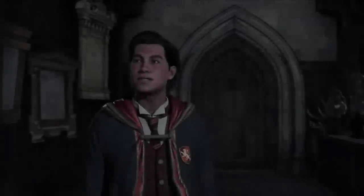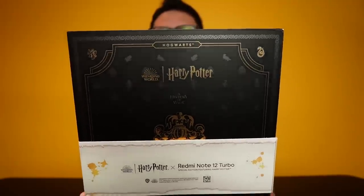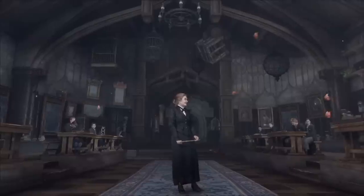Buti na lang mag-collab si Xiaomi with Harry Potter. Ang tagal ng Harry Potter ah. What is the meaning of this collaboration? Recently, alam niyo na yan kung bakit. Hogwarts Legacy, that's right. A very popular video game has come out and si Xiaomi tinake advantage ng opportunity ng hype ng Hogwarts Legacy. That's why we're having this right here.